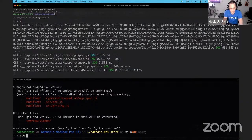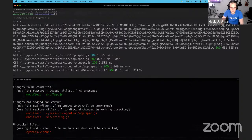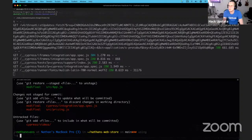To do that, you would say git add, pass it the file name. Now, if we do a git status, it's going to say that this is ready to be committed. These other 2 files are not staged for commit. That's why they're marked in red. The green means that this is ready to go up. And you use the file path from the folder you're in. When you did the git status, it gives you the file path from wherever you are, so you don't have to... relative. Yep, relative to where you are. Exactly. Good call out.